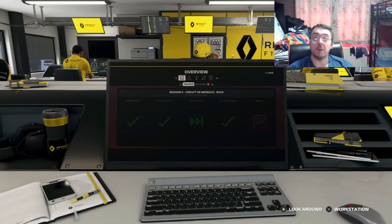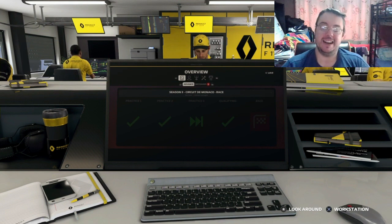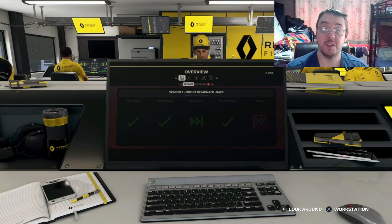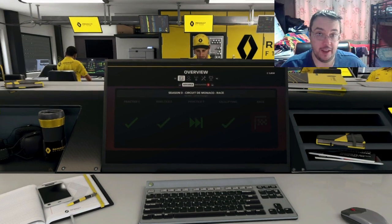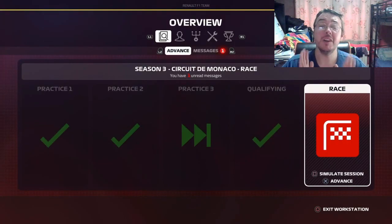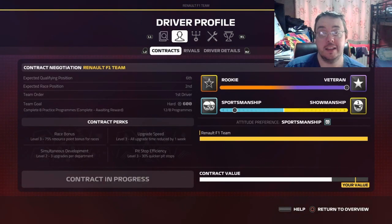And I'm going to start by apologising because I made a little bit of a boo-boo. I forgot to record it right after that. So what you're seeing is what is after qualifying here. So we've got a lot to catch up. You can see we've done practice in that already. It's going to be a dry race. It was a dry qualifying as well.